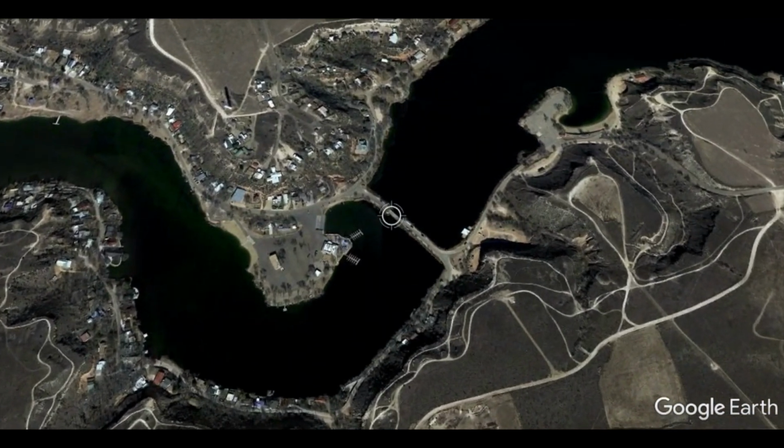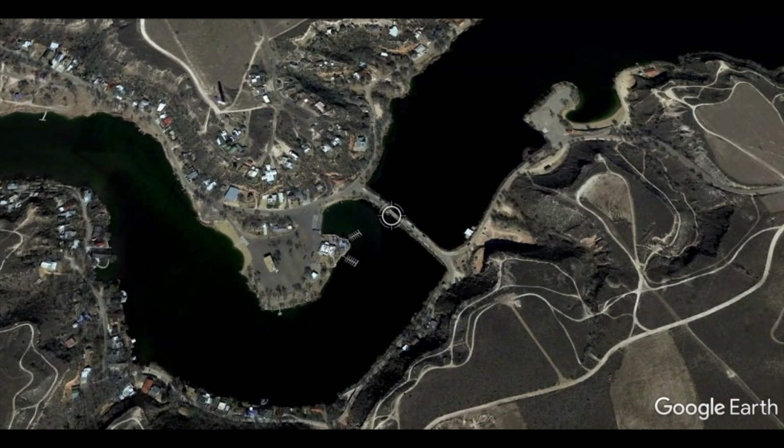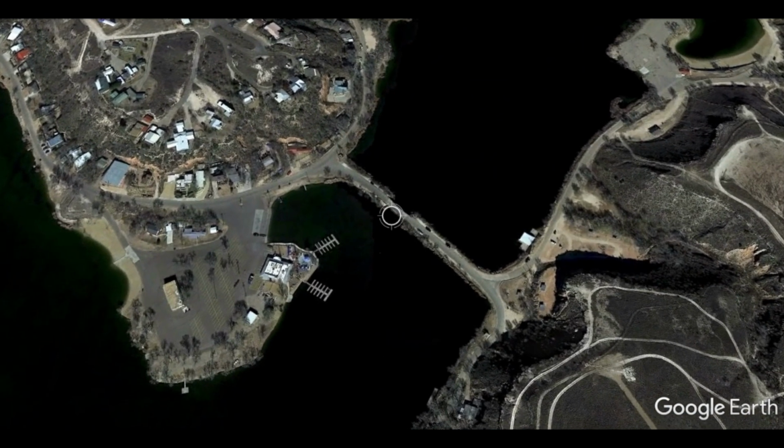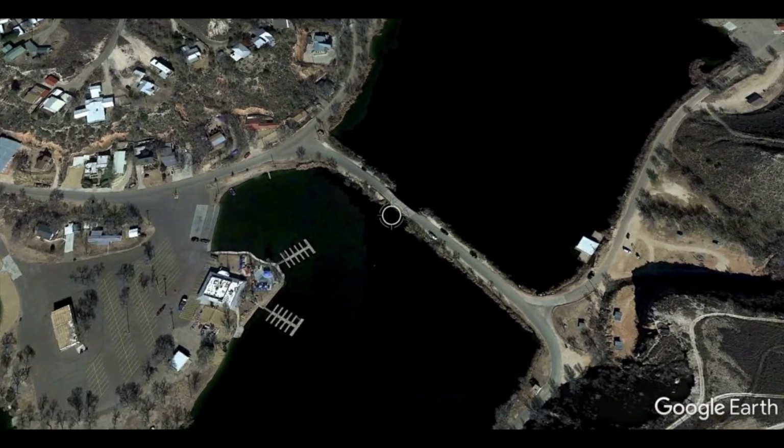What I mean by that is, if you take a look here at Google Earth, to the left of the bridge is a shallow body of water. It averages probably, I'd say, about 8 feet deep. Now on the right side, it gets as deep as 45 to 50 feet. This bridge basically divides the lake right down the middle.